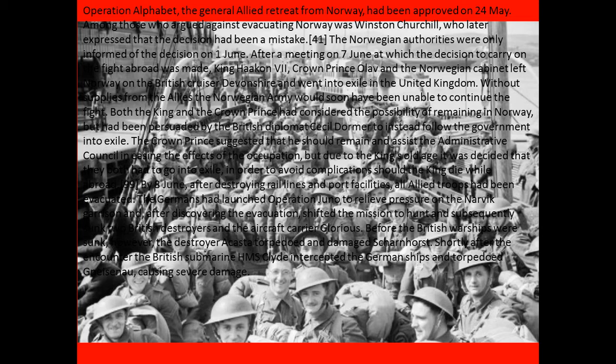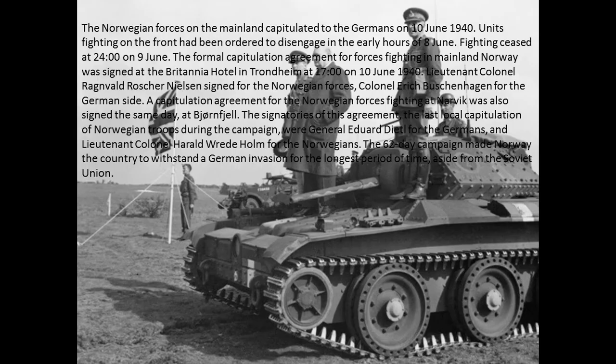Before the British warships were sunk, however, the destroyer Acasta torpedoed and damaged Scharnhorst, the German battle cruiser. Shortly after the encounter, the British submarine HMS Clyde intercepted the German ships and torpedoed Gneisenau, causing severe damage. So the sister ship to the Scharnhorst had been severely damaged.